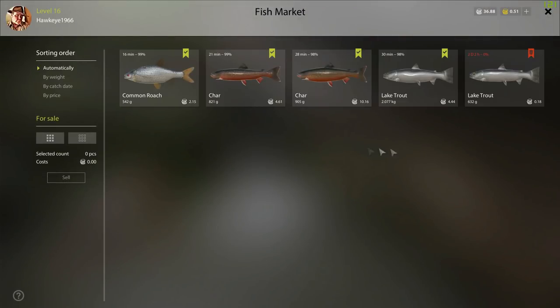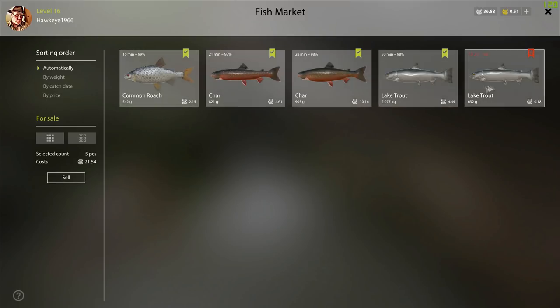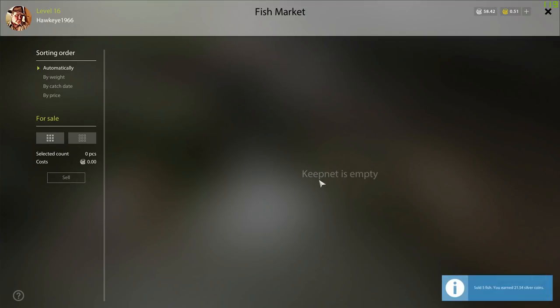And, wow. Looks like I had one still in my storage. But $4 for that lake trout, that's not bad. $10 for that one. $4 for that one. Even the common roach was not bad. Alright, let's sell them all.